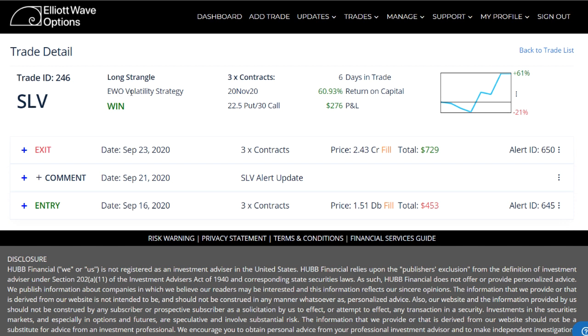This is a trade review of our recently closed trade ID number 246 on SLV, which is the ETF for silver. It was in our volatility strategy, and it was a long strangle, as most of the alerts in our volatility strategy are. This one generated a nice return, just under 61% in 6 days.